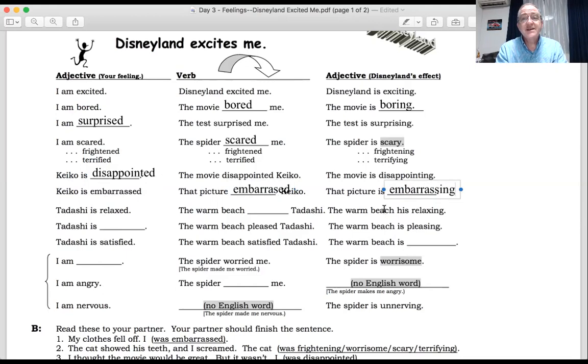That picture is embarrassing. Tadashi is relaxed. Relaxed. It's like, oh, okay? It's the opposite of stress. The warm beach, relaxed. Tadashi. The warm beach is relaxing. Oh, that H is wrong. Cut that H. I'm sorry. The warm beach is relaxing. Okay, this one, pleased.